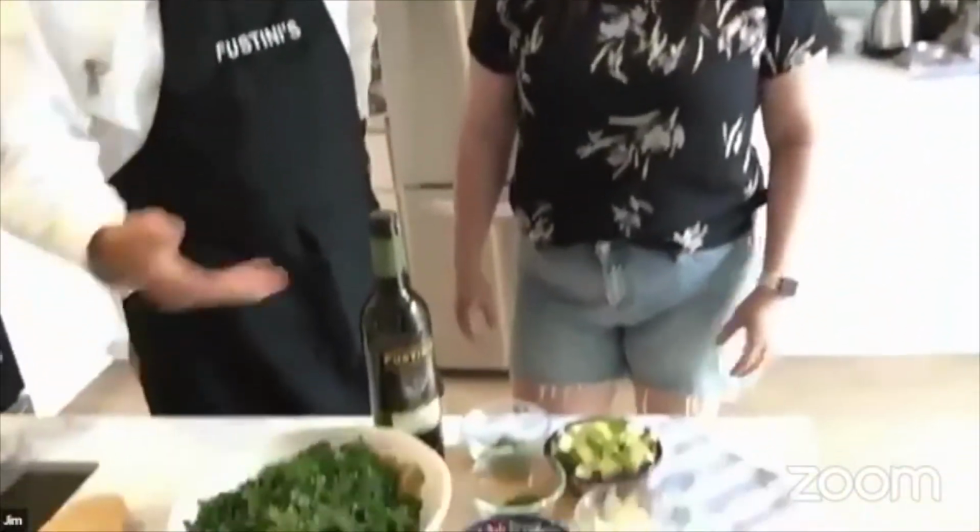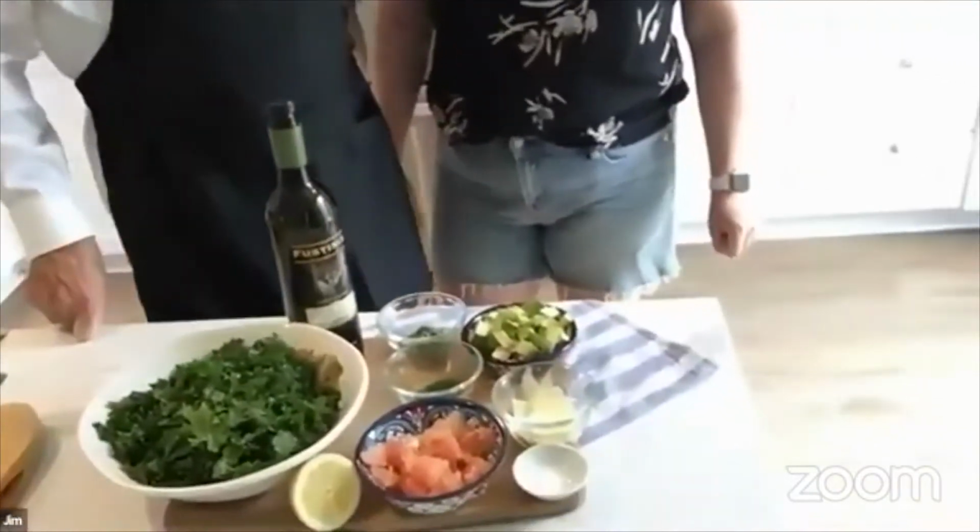And so what we're going to do, this is a California kale with citrus grapefruit dressing salad that Mallory organized, and Katie's going to help put this thing together for you. Thanks, John.